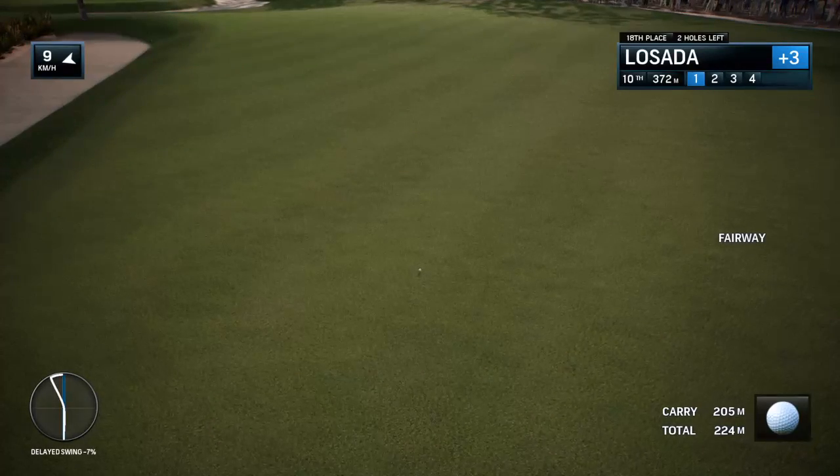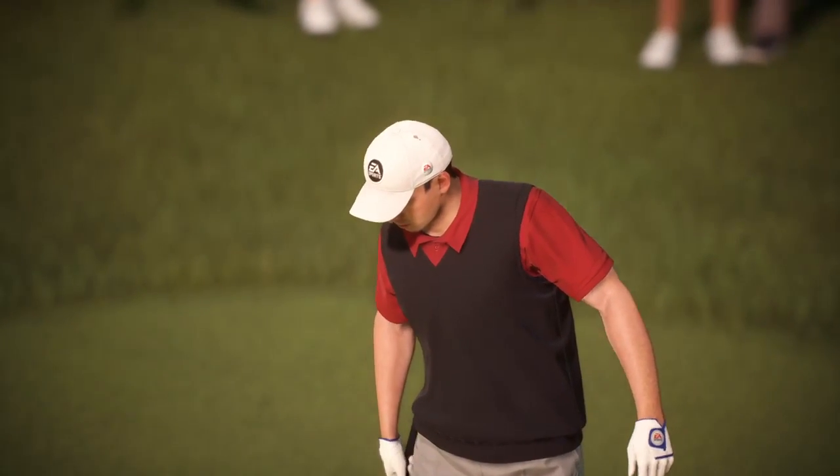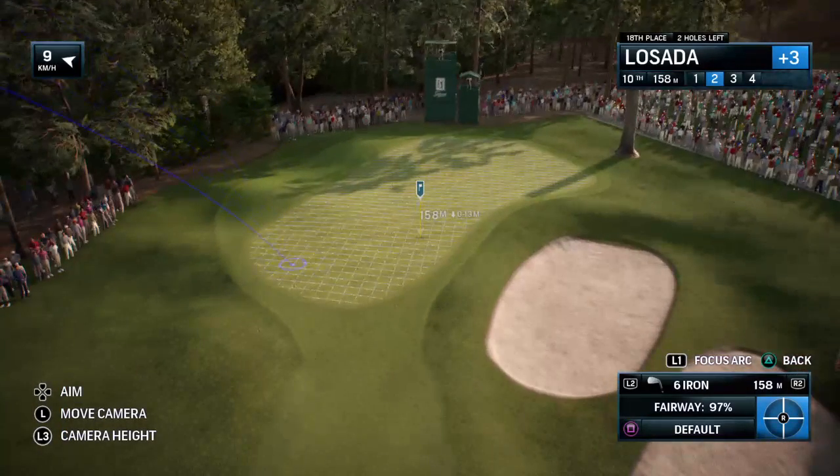And safely on the fairway. Once again, a good lie. That makes such a difference. Takes so many variables out of play. Second shot now at the 10th, and again, Frank, accuracy is at a premium.